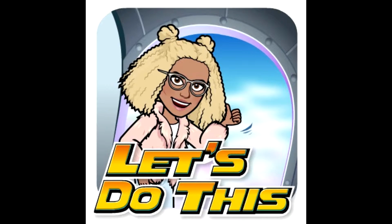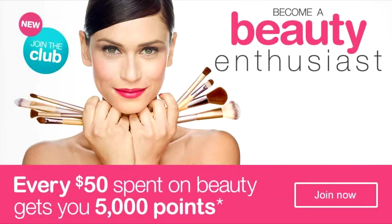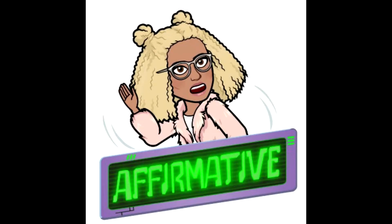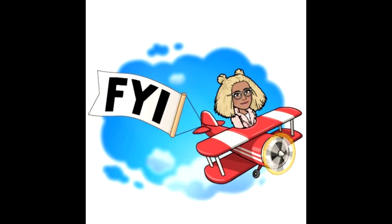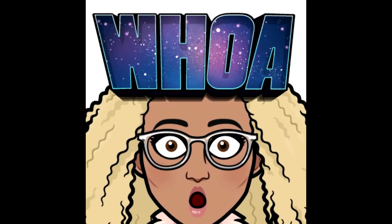All right, guys, so the Walgreens program is the Beauty Enthusiast program. You get a $5 reward, which is 5,000 points, for every $50 spent on beauty. So if you buy a beauty product that is $3.50, and you use $3 in points, you will only get 50 cents towards the beauty program.